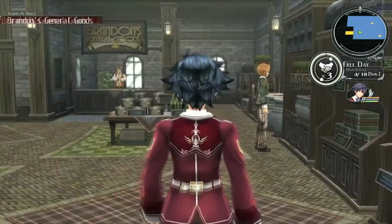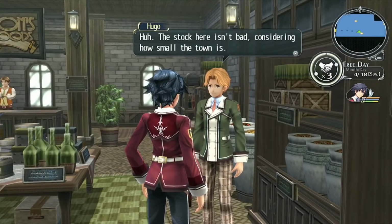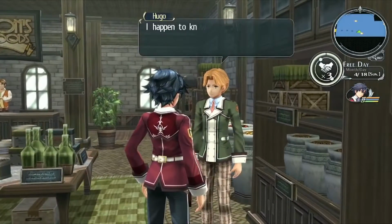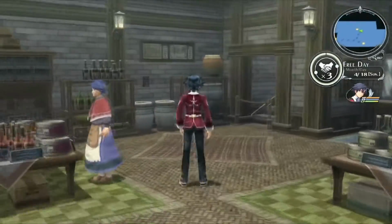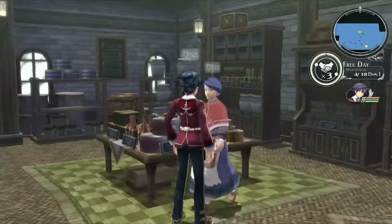Alright. You drive a hard bargain, little missy. Huh. The stock here isn't bad, considering how small the town is. Everything's quite a bit cheaper at our shop, though, due to our consistently priced bulk buying strategies. I happen to know a thing or two about business management, thanks to growing up helping my dad with his shop. All this business discussion when I only came here to buy a notepad. That'll happen to you, man. You get started talking one topic, that's all you're gonna do.